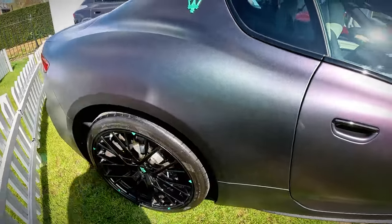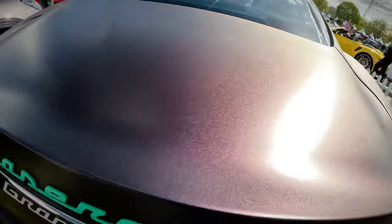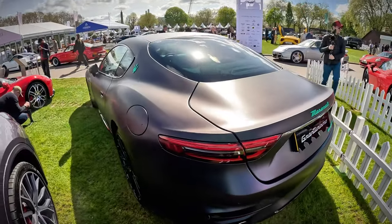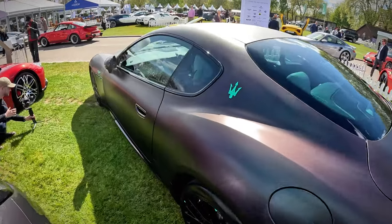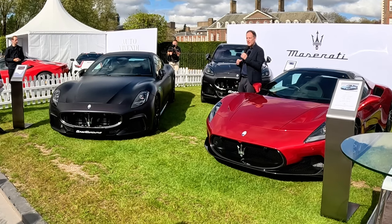It's an interesting one. And then behind me here, we have the Grecale. The Grecale is our first midsize SUV. This is the Trofeo version, but of note, we have recently launched the first luxury mid-sized fully electric vehicle, which we call Grecale Folgore. Folgore stands for lightning bolt in Italian.